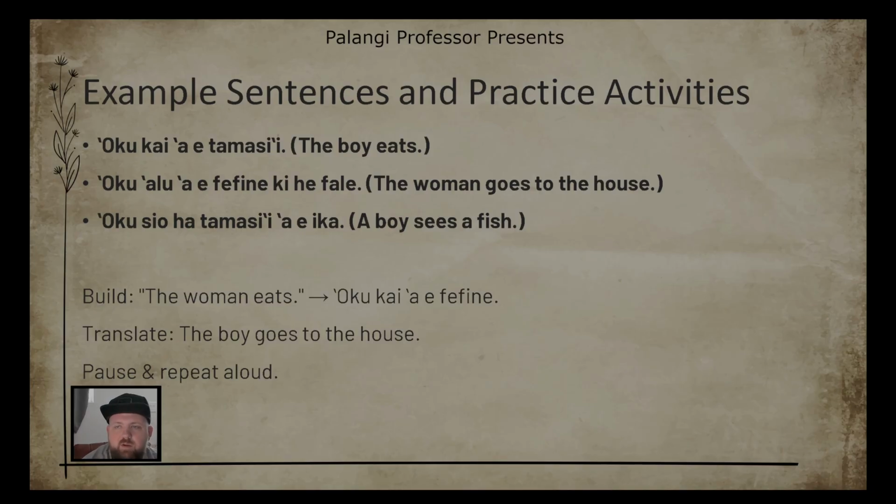Oku kai a e tamasi'i, the boy eats. Oku alo e fefine ki he fale, the woman goes to the house. Oku sio ha tamasi'i a e ika, the boy sees a fish. A boy sees a fish. So you can go ahead and build something like the woman eats and see that we would just take oku kai a e tamasi'i and change out tamasi'i for fefine, oku kai a e fefine, and then you have the woman eats.